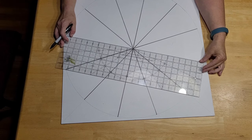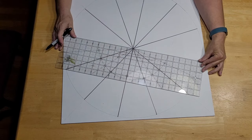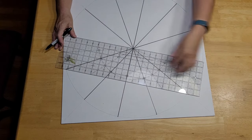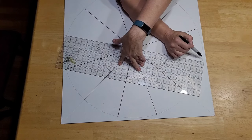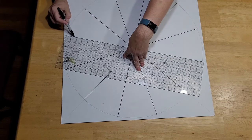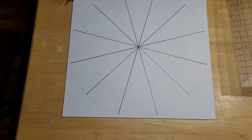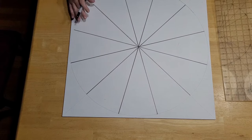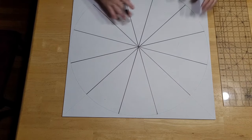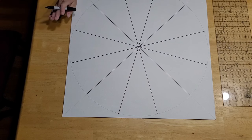So again, we line up the 30, and I'm using the 30 and the 60 over here to make sure I've got it in the right position. And I hope I'm not blocking too much of the view with reaching over here and whatnot. All right, so we now have 12 spokes. And so the rest of your pattern is based off of these points and drawing straight lines.